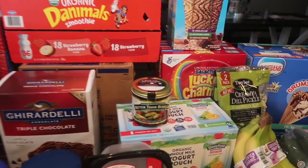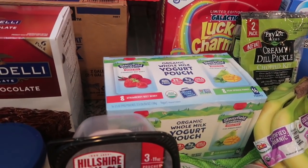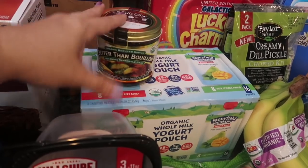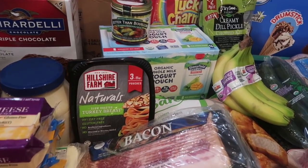So I did grab that, and then I did grab this yogurt for them as well. It's the Stonyfield organic yogurt pouches, the strawberry beetberry and the pear spinach mango, 8 of each. They are, like I said, organic, and the kids just love them, and they freeze so well. So they defrost by the time the kids have snack time, and it works out just perfect.